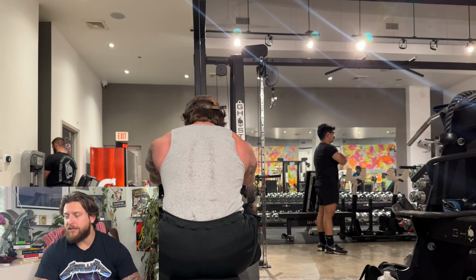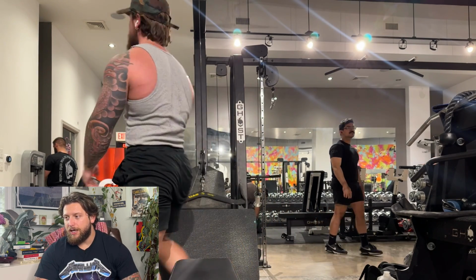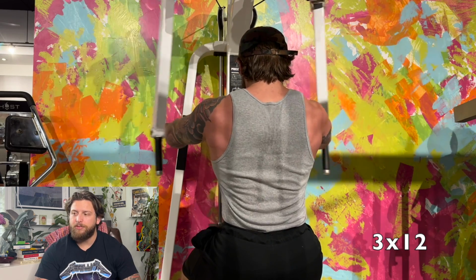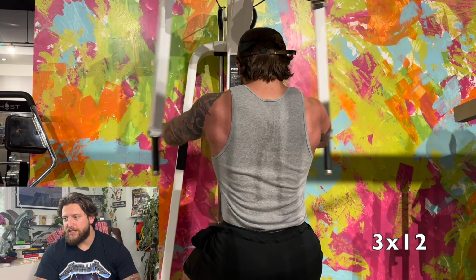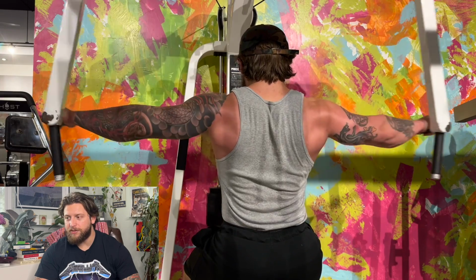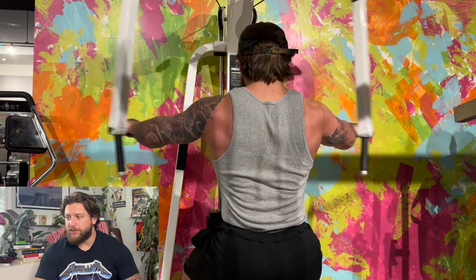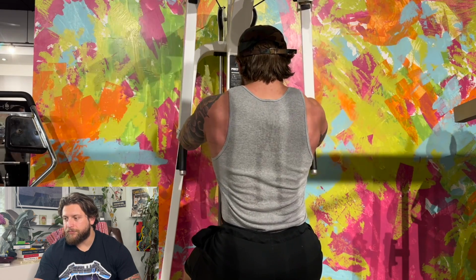But I will be making an effort to progress them every single week. Alright, cool. So now we've got some rear delt flies. I like using the pec deck machine, or the rear delt fly machine. I tend to feel it a lot better than when I use dumbbells. So here I am doing 3 sets of 12 on this machine.